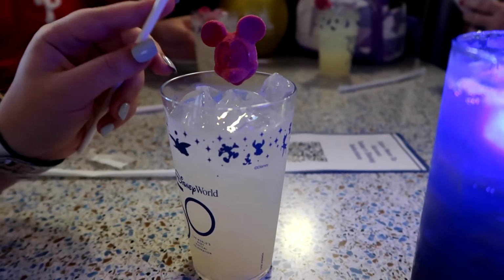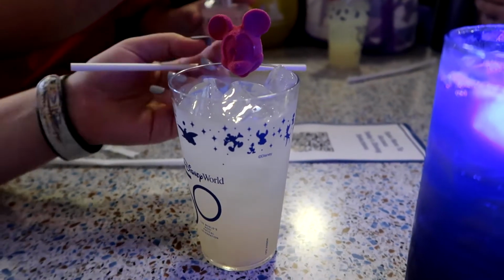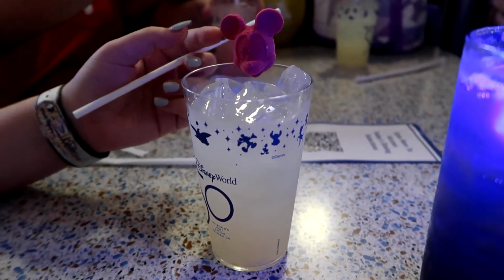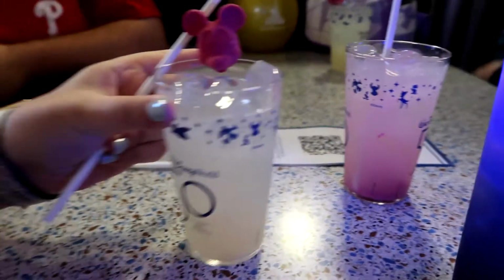So here at the Contemporary, they had Mickey. And you dunk Mickey in to flavor your lemonade. Yeah, it's like a bath, a drink foam. Oh, that's so fun. So, all right. Yeah, he already mixed his in. There it is. Before and after.